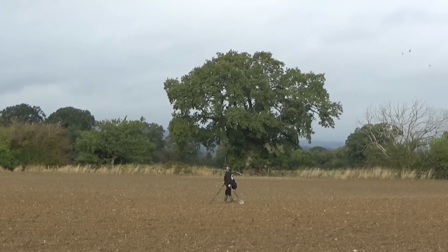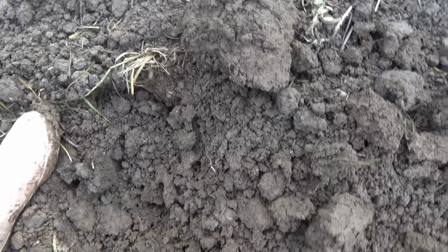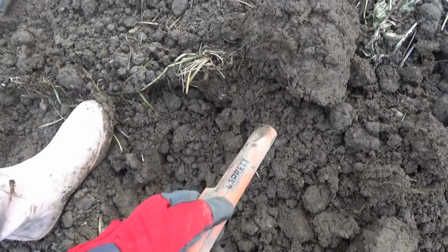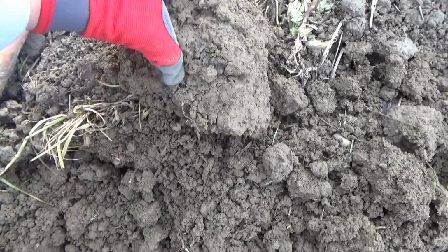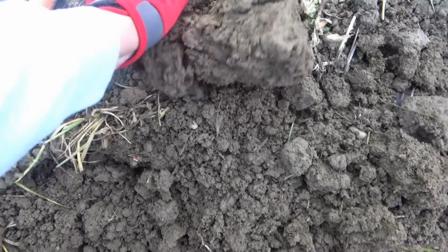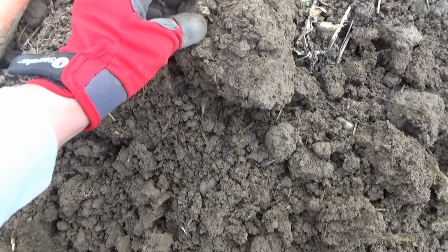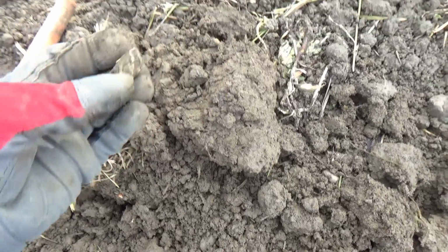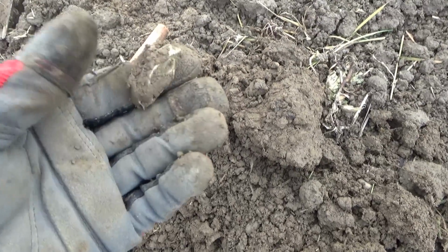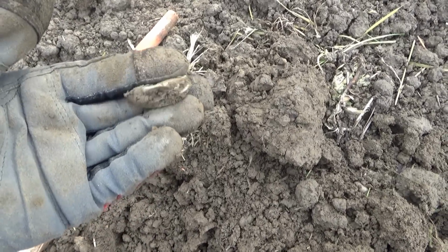Right, after the excitement of the non-gold ring earlier, I am hoping that there's something in this clod. Let's have a look. It might be another fake gold ring. It is, look. Darn. Well, it's got to be third time lucky, hasn't it?